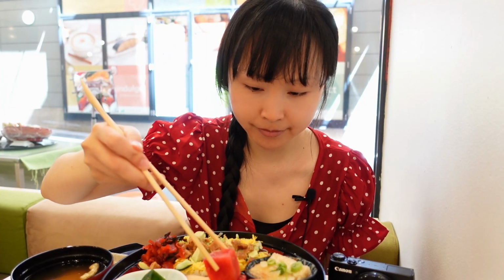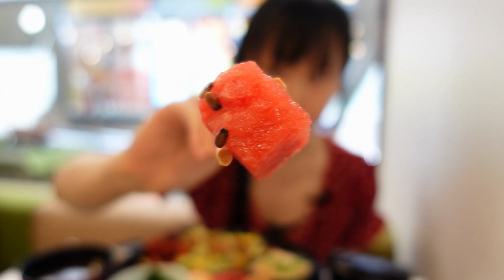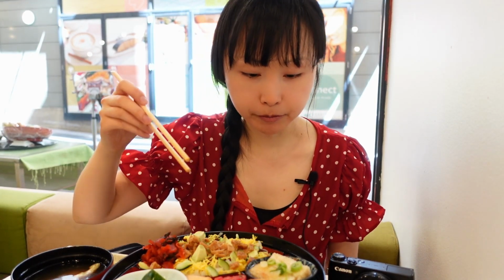That watermelon looks like a premium cut from the center of a watermelon. Look at how red that is. The texture is so delicate. It's as if once my teeth break the outer layer, everything else just collapses into a puddle of sweet watermelon juice in my mouth.